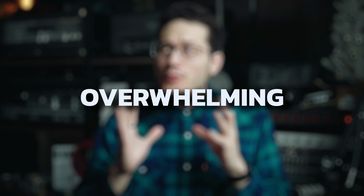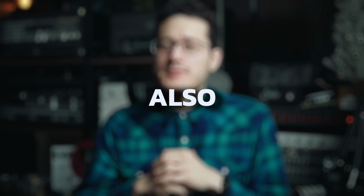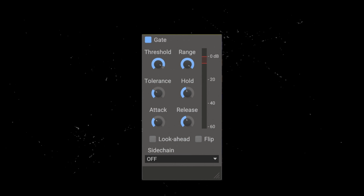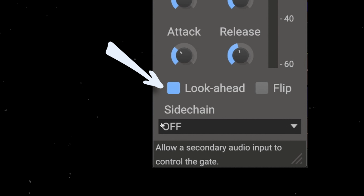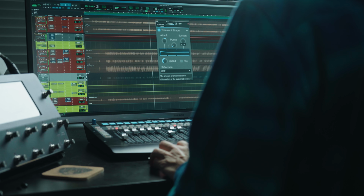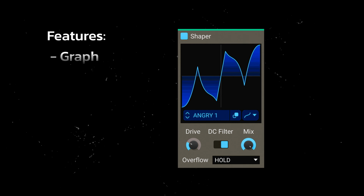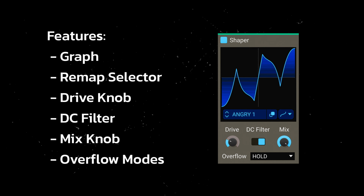But Melda Productions isn't the only company with a free plugin bundle sporting a lot of hidden gems. The next plugin company has a frankly overwhelming assortment of free plugins also. Kiloheart's Gate is fantastic, and not just for a free plugin. It comes on board with a look ahead for an even cleaner gate sound, and you can sidechain. Then there's their Transient Shaper, which is the best free transient shaper out there. And now they've applied their music production expertise to their newest free distortion plugin, Shaper. And even though it's sick and new, everyone has already forgotten about it.